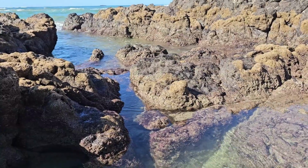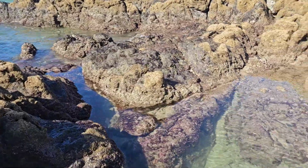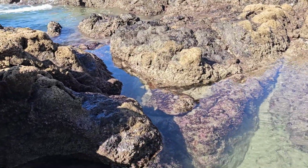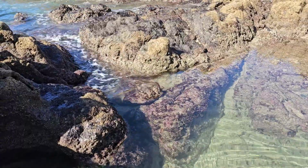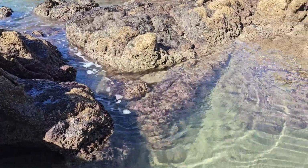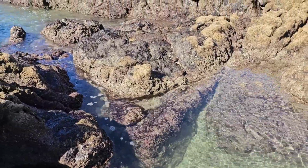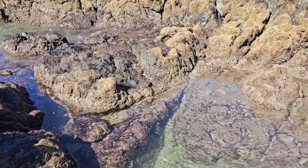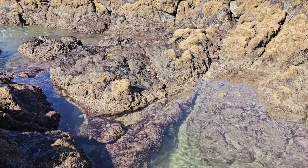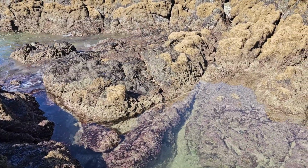Amazing. I've never seen that before, so I don't exactly know what type of fish that is. It's just an escape mechanism, I'm assuming, but kind of an odd one, but maybe one that's well adapted to the tide pools where they sometimes need to go from pool to pool to escape predators. I don't know. That's kind of my guess.